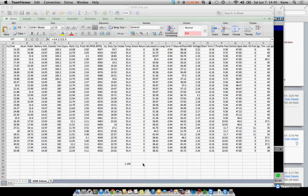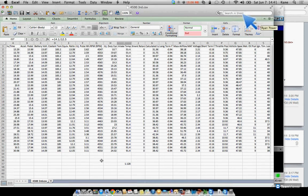So we took our target AFR from the target AFR table, which was 14.1, and then we divided the target AFR by the actual AFR from this log, which is 12.5. Then we know that our total amount that we need to change is about 12%, right? You guys all got that because you're here. Now you're going to do the same process with each of those logs in an open loop.